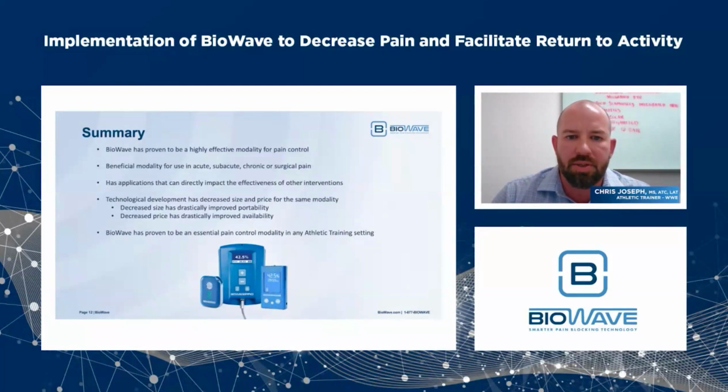It has a lot of applications that can directly impact the effectiveness of other interventions. So like we talked about, decreased tenderness to palpation prior to manual therapy, decreased skin sensitivity and tissue sensitivity prior to dry needling, and decreased pain and sensitivity prior to some injection or injectable therapies. I think the technological development to decrease the size and price of the modality is really huge, and it makes it available to so many more demographics and populations.